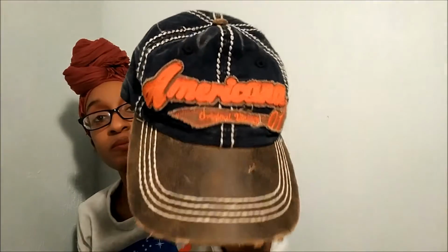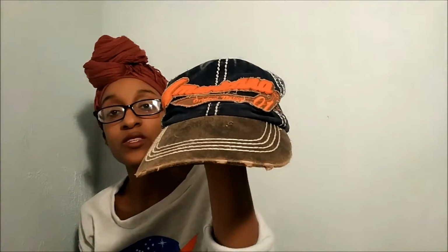Okay, and I know you're probably like, well, you're not showing your hair now, so when do you have time to wear this? I actually do show my hair when I go out, but I usually like to wear these. But during summertime, I love this. It says America Original Vintage. So that's why it looks like this. I didn't beat the hat up. That's just why it looks like this, because it's a vintage hat.